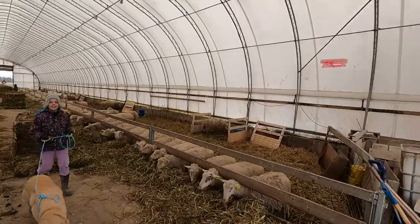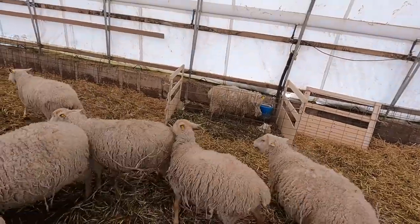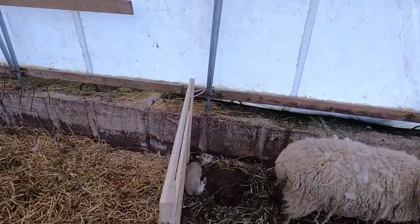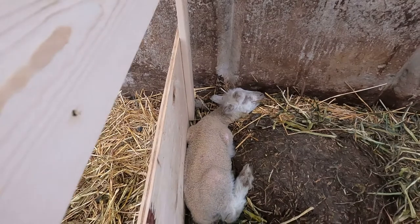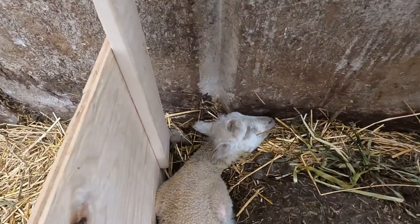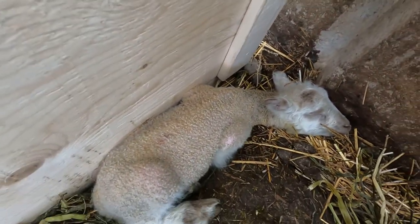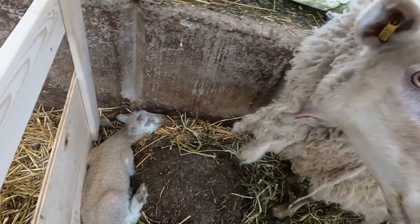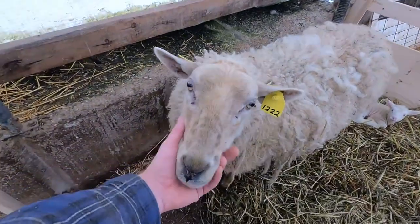So this is good. Sleeping over there. Let's take a look. This lamb is in oblivion. Look at that. What a cute little guy. Don't worry, girl. We're never gonna hurt them. We're not gonna hurt them.